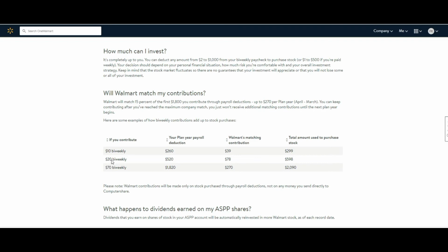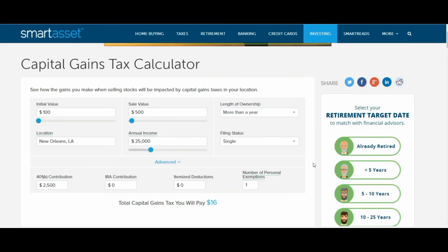Let's look at something called a capital gains tax calculator. When you buy stock under an employee stock purchase plan, the income isn't taxable at the time you buy it. You'll recognize the income and pay tax on it when you sell the stock. When you sell the stock, the income can be either ordinary or capital gain. If you pull out your shares early, there might be a capital gain tax.